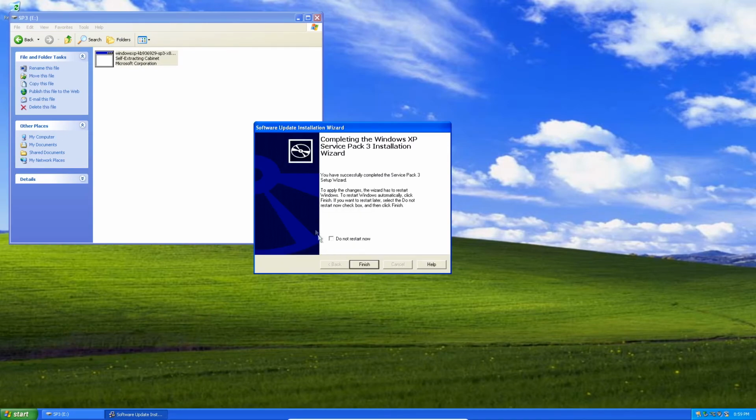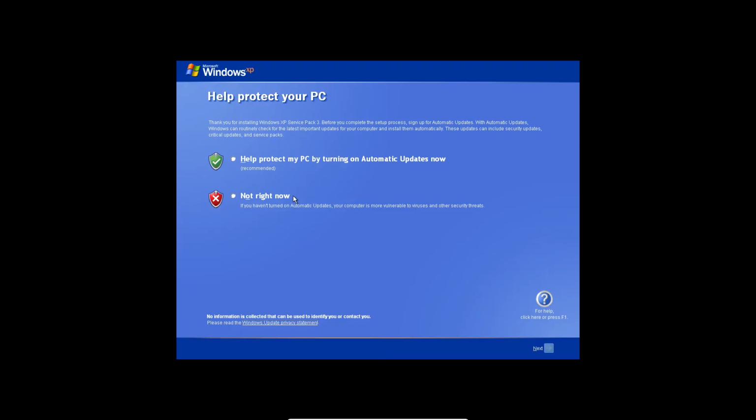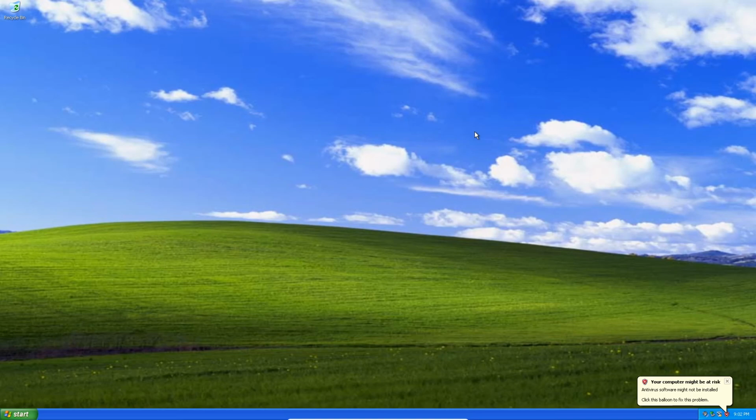Okay, so once it's done installing, it should give you this right here. You just click finish, and it's going to restart the VM now. So once you boot it back up, it should give you this. Microsoft isn't giving any more updates, so you can just click not right now. And now it's gonna boot up with Service Pack 3 installed. And now we have officially installed Service Pack 3 on Windows XP. So now Windows XP is a little more up to date.